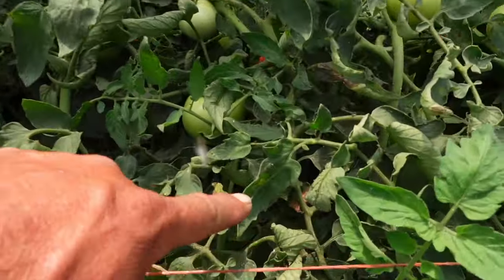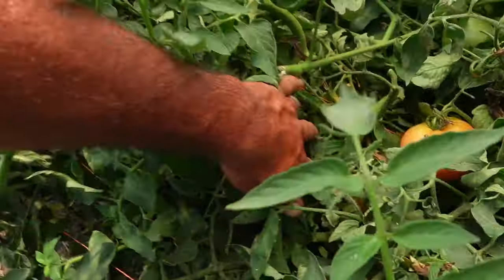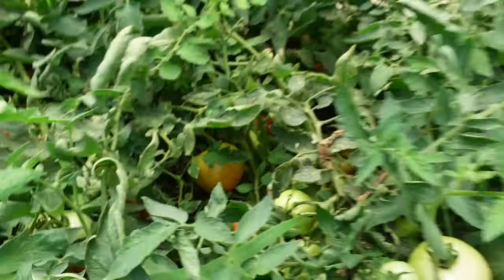I mean, you see a little aphid sign there, but for the most part, I'm really, really, really satisfied with this tomato variety, and it will be a do-over next year. So what we're doing is going through, and you can see when you pull the leaves back, they're just full of tomatoes in here. And we're gonna pull out everything. See down in there? It's just full of tomatoes.